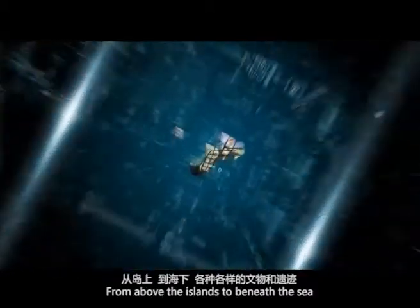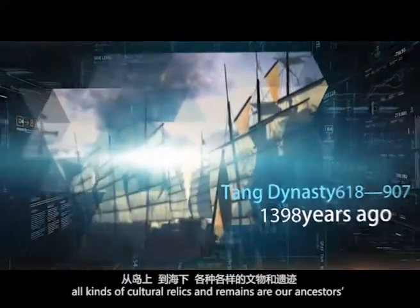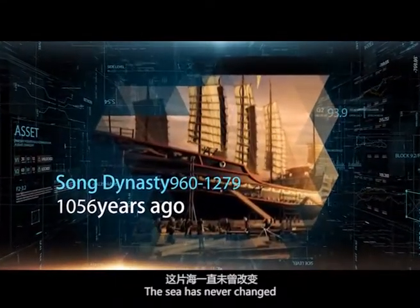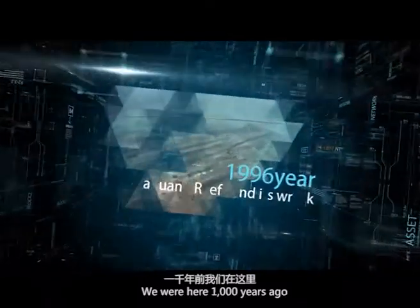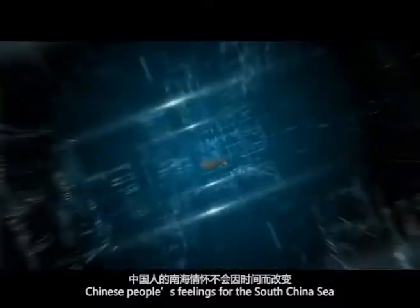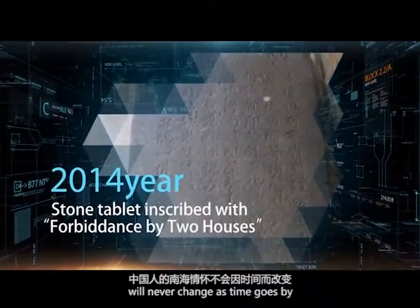From far above the islands to beneath the sea, all kinds of cultural relics and remains are our ancestors' pleasant memories of the sea. The sea has never changed. We were here 1,000 years ago, and we will still be here 1,000 years later. Chinese people's feelings for the South China Sea will never change as time goes by.